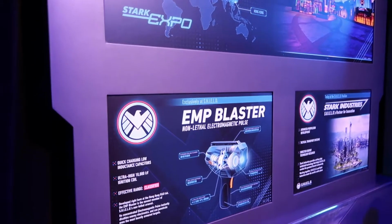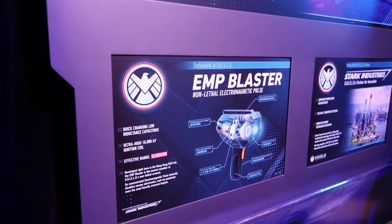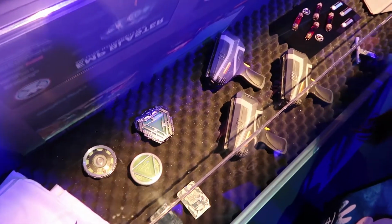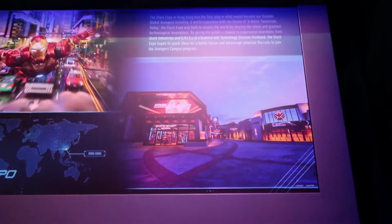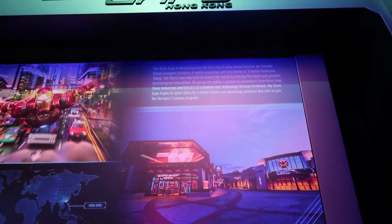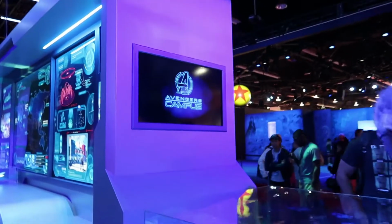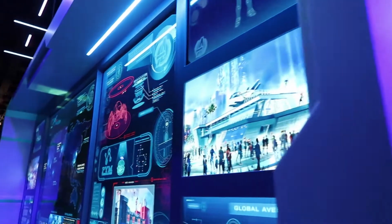So here's the EMP blaster, which I assume is going to be used at one of the rides on campus. Oh, the text up there actually shows it's from the Stark Expo in Hong Kong. So yeah, I guess they use that gun over in the Hong Kong land of Avengers. Traveling around the corner, we can see the Avengers Campus logo. And some more concept art.